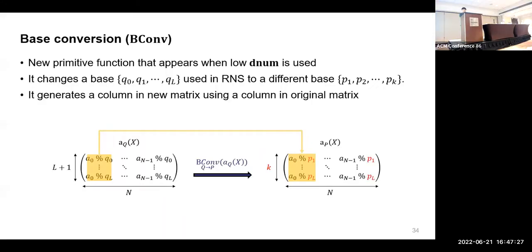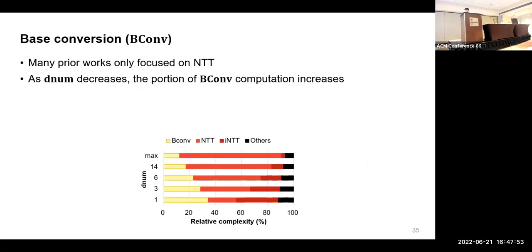Then how do we organize BTS so that it can perform an HMult operation within the loading time of an evaluation key? HMult operations are decomposed into several primitive functions, especially in a low dnum condition like our target. A new computation called base conversion is required. It changes a base used in RNS to a different base. In base conversion, a single column is used to generate a single column of a new matrix. Many prior works only focused on NTT, but as dnum decreases, the portion of base conversion computation increases.